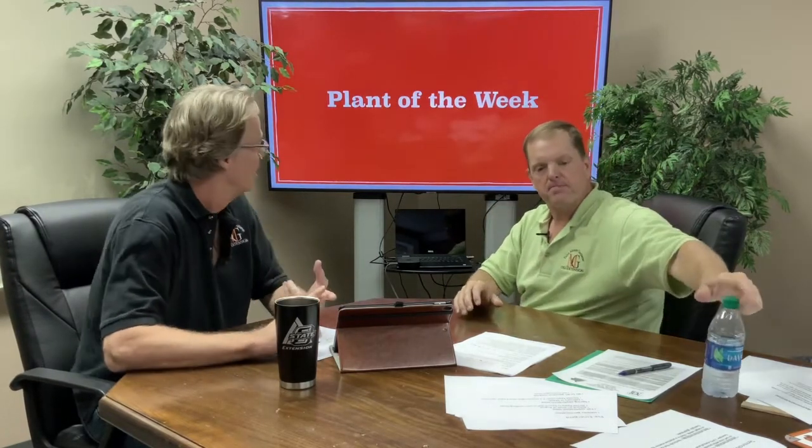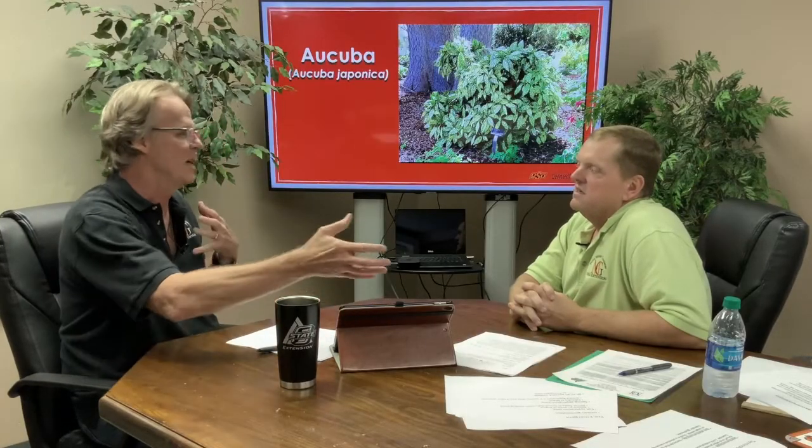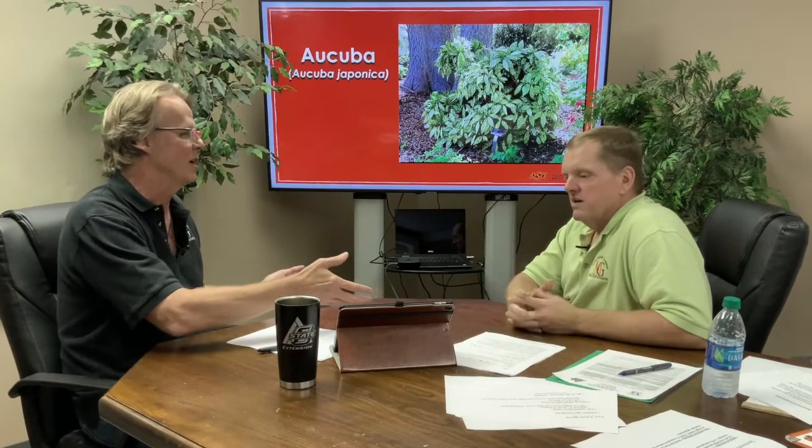So this week, we're going to be suggesting you think about an aucuba. An aucuba is actually an evergreen year-round, and it likes shade, and it will enjoy a shady spot, which is unusual for a shrub. A lot of us have shade, and we're like, what do I do with this?